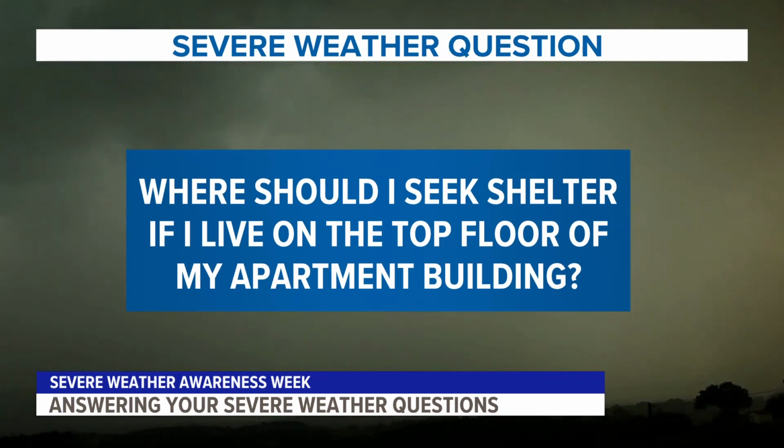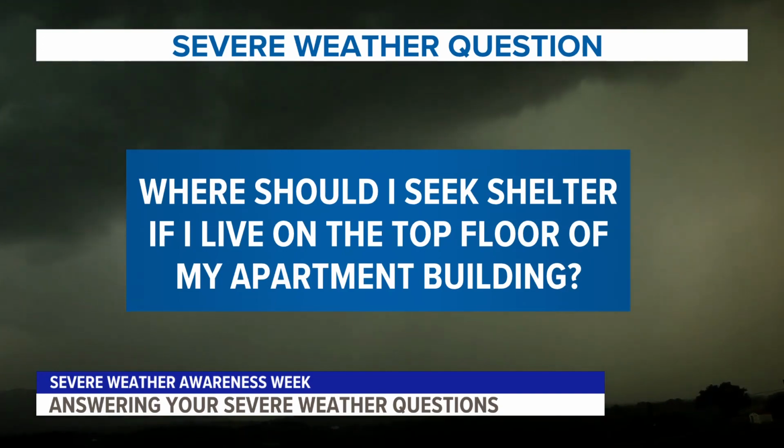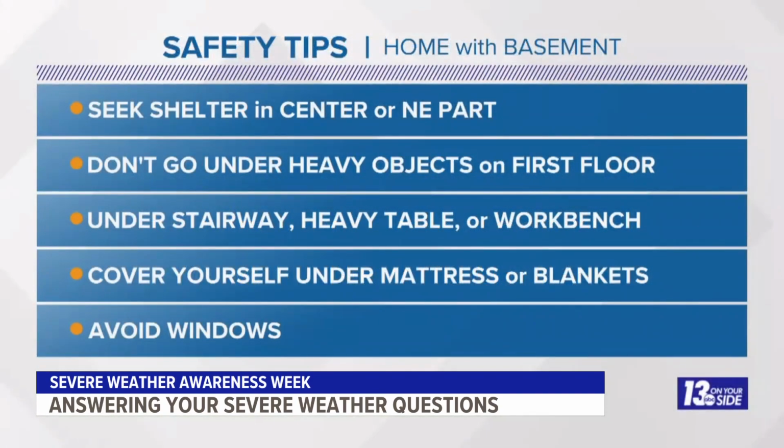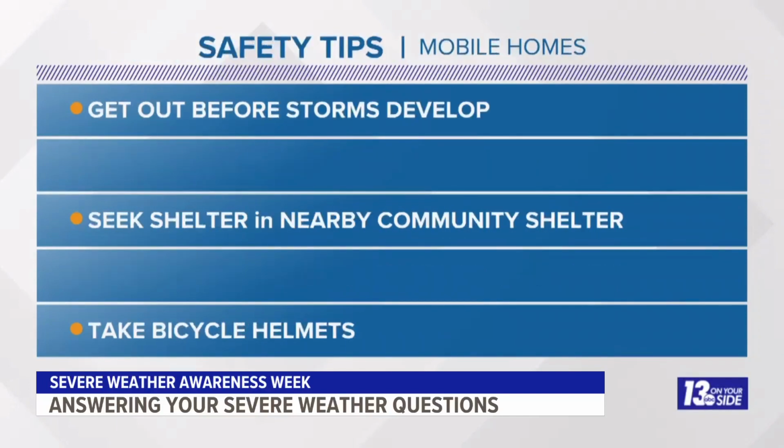Great question. This is a really great question because a lot of people live on floor 2, 3, 4, 5. It doesn't matter where you're at. The best place to be is going to be in the basement, and if you can't get to a basement, if you're in an apartment building, you want to seek shelter on the lowest floor possible or into an interior room.